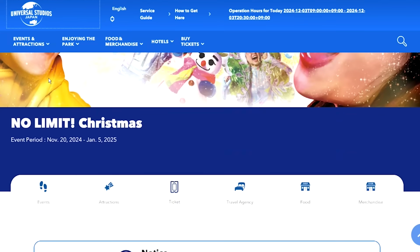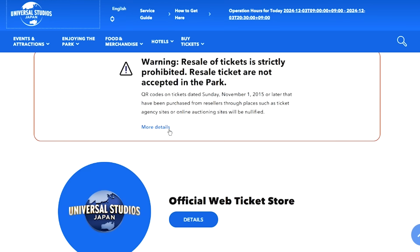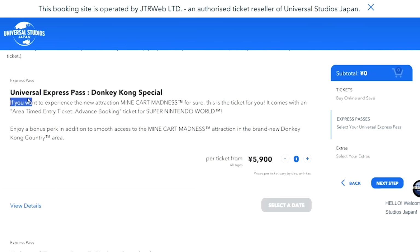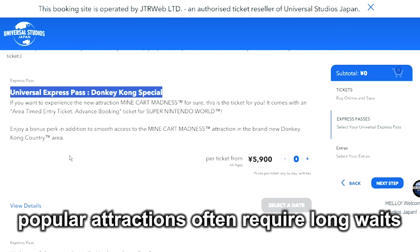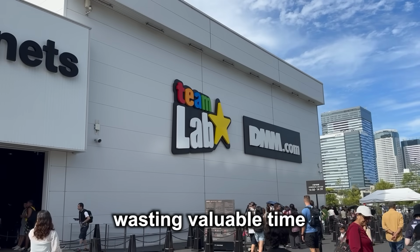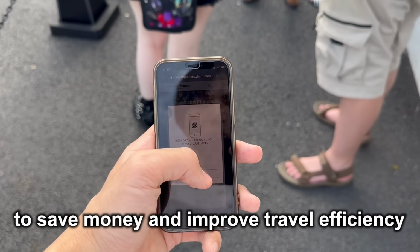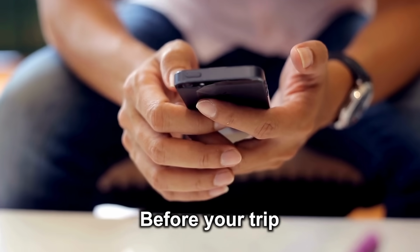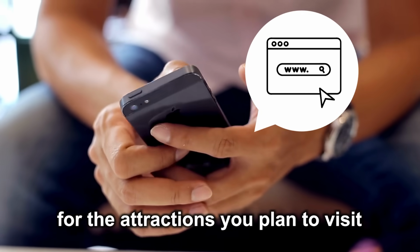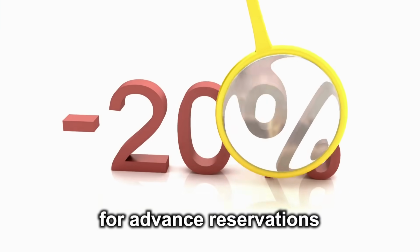Similarly, at Universal Studios Japan, buying tickets online not only provides discounts, but also offers perks like priority entry during peak times. Plus, popular attractions often require long waits to purchase tickets on site, wasting valuable time. Pre-purchasing tickets is a smart way to save money and improve travel efficiency. Before your trip, check the official websites or travel booking sites for the attractions you plan to visit. Look for discounts and special perks for advance reservations.